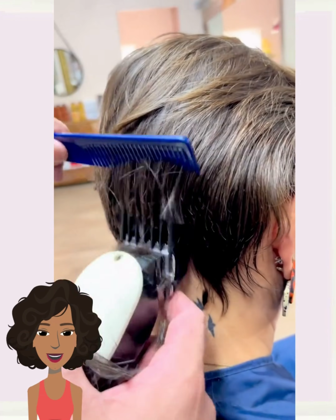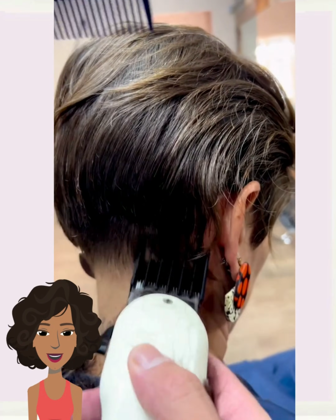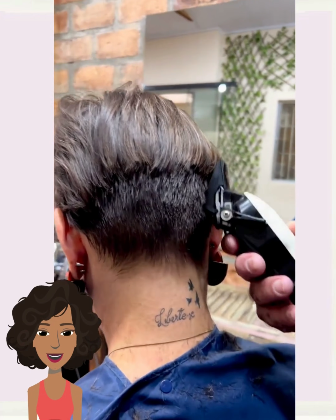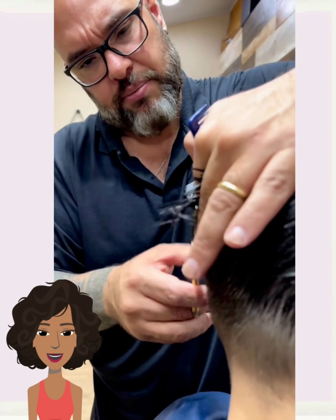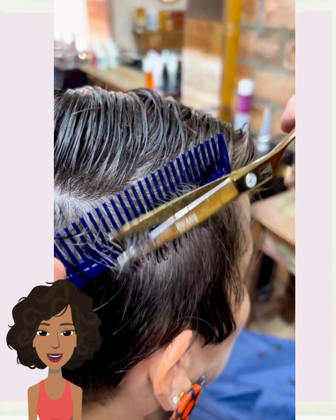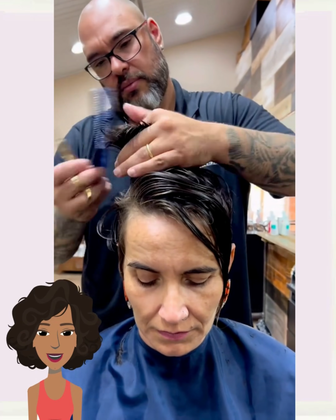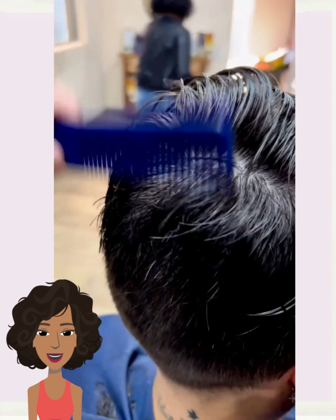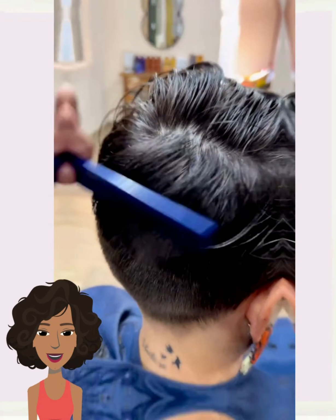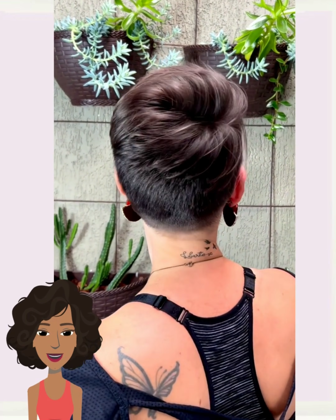So here we have yet another gorgeous pixie style. Another beautiful asymmetrical pixie look. Hair is longer in the front, shorter in the back.